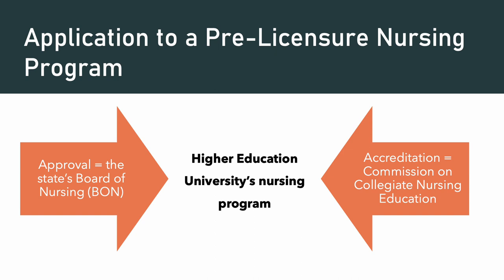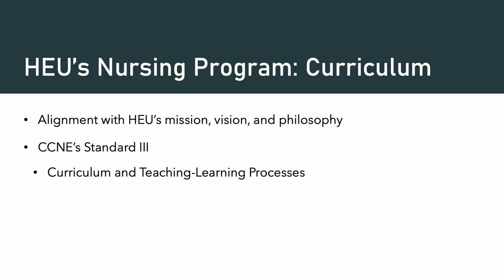The Higher Education University's nursing program is accredited by the Commission on Collegiate Nursing Education. To achieve accreditation through the commission, this program had to fulfill the four standards, each with its own set of substandards. One component of accreditation is for a nursing program to align with the parent university's mission, vision, and philosophy, which is the case for the Higher Education University's nursing program. Furthermore, the program represents the mission, vision, and philosophy within the curriculum.